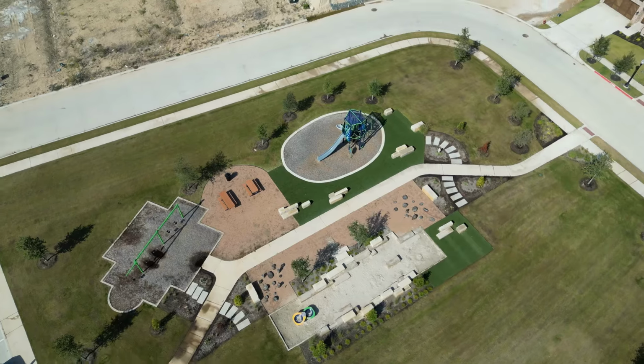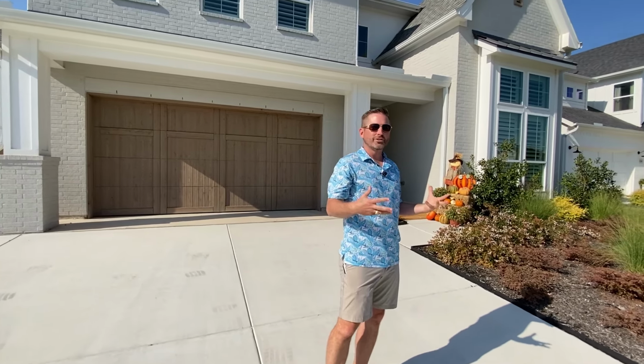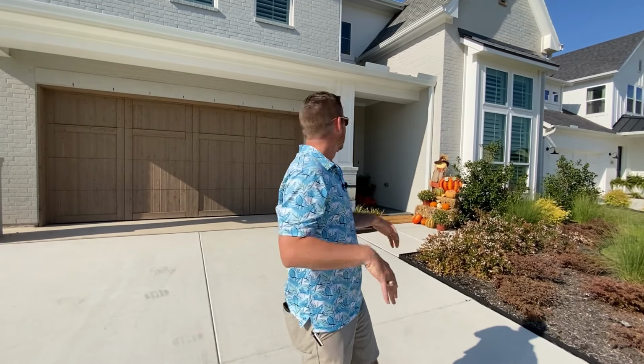It's very safe, and matter of fact, out here we've seen people walking. Lots of people out here jogging, everything else. If you're here on the weekend, you're going to see kids everywhere. So if you're looking for that community, you've got a family, this is a really good place. But without further ado, let's get in here and check out that next house.